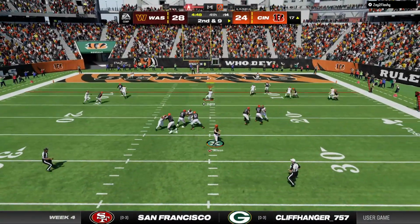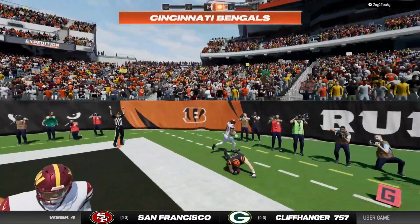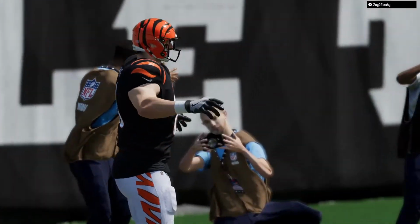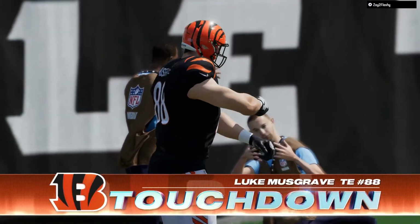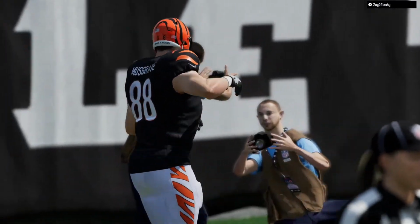Here's Wilson to throw. And he's got it. Touchdown, Bengals. Luke Musgrave from 17 yards out. And the Bengals have moved out in front here in the fourth quarter.